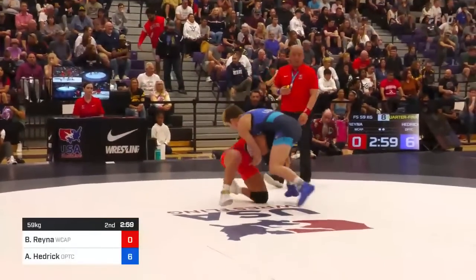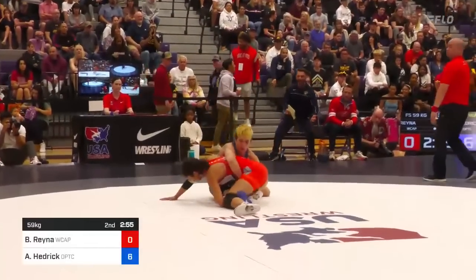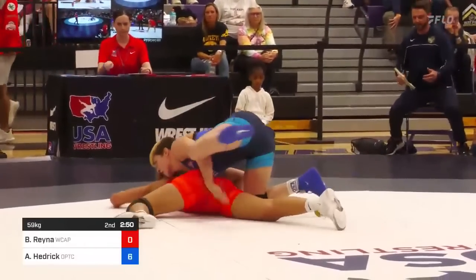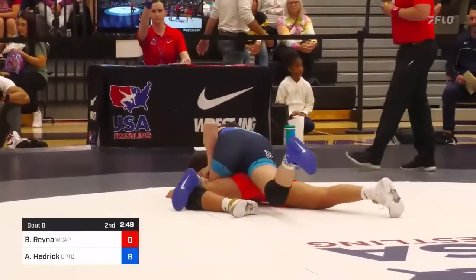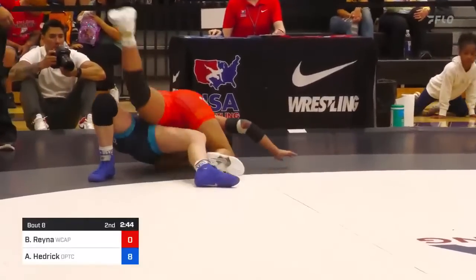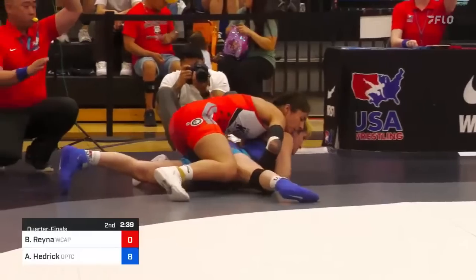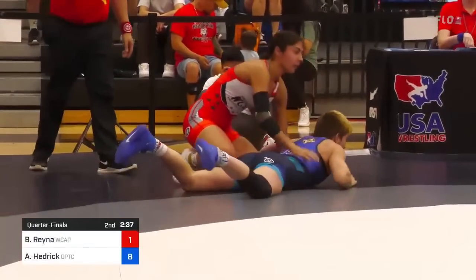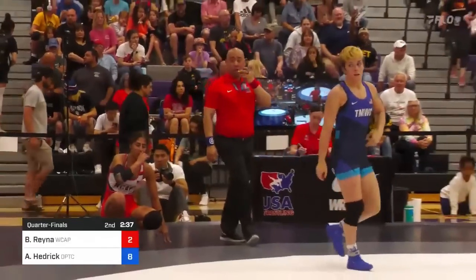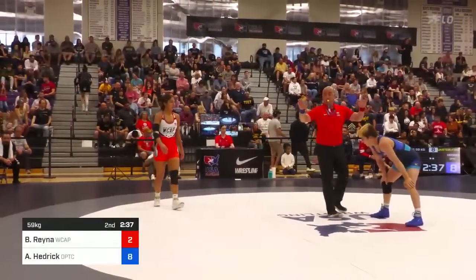Really, Hedrick, oh, there it is, right away. Gets in on a shot. Now she's going to need to finish quick. But Hedrick does a good job sitting in the corner and turns that defense into her offense. Looked like Reyna was going to be able to finish, but now she's able to step over. Hedrick a little too eager on the gut wrench there, and Reyna gets 2 points off the exposure.